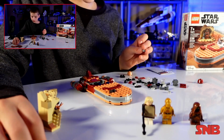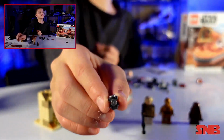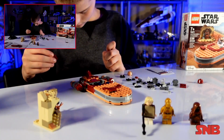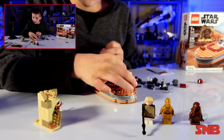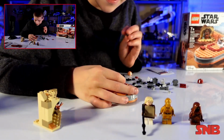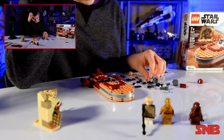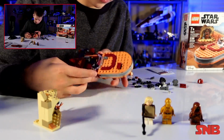I didn't see this. Here's another piece that I did not know Lego made in this color. It's like a shiny roller skate. Good, I got it. Okay, now I'm dropping that. Okay. I put that on backwards. Okay, I don't need the book separate right now. I'm good. It's there.